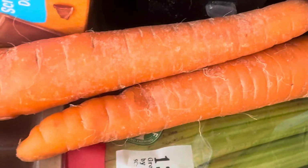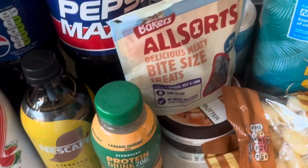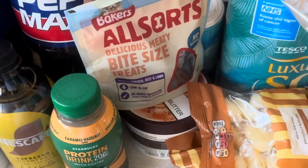2 loose carrots for the husky. She had a loose carrot yesterday. What's that? Celery. Celery was an offer. And I think, looking around the room, that is everything that I've got today. Let me know if you think it's worth over £70. I don't. I literally don't.